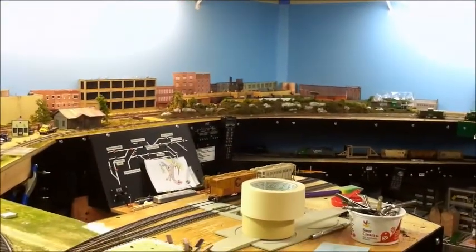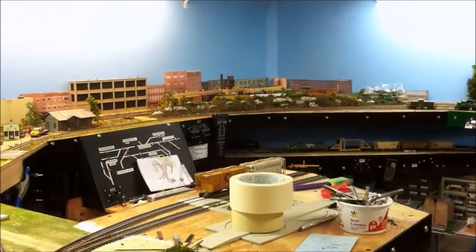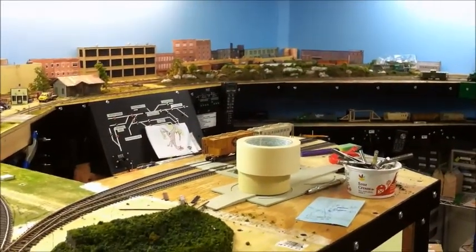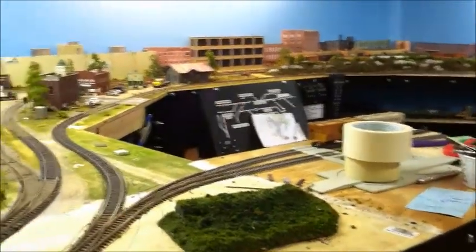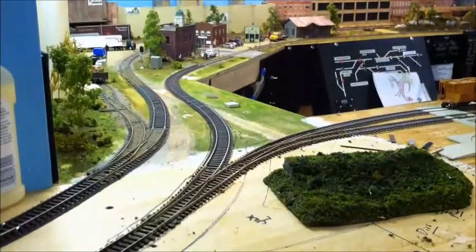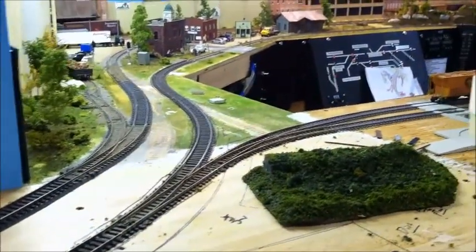Got my engine case up there. Not a humongous room, but I've done a lot in it, despite the small size. I'm gonna hopefully get you familiar with it here in the next few videos and stuff like that. I've got a couple planned. So let's get back to what I've done.